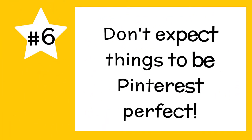But if you think you're going to come in and be a Pinterest-perfect teacher your very first day or week or month, that expectation is not realistic. And I think that's what I truly felt. I had all these wonderful ideas on my Pinterest board, and I would just come in with this magical paintbrush and swipe it across my classroom, and it didn't happen, in case you're wondering. It doesn't work that way.